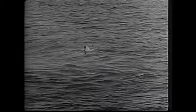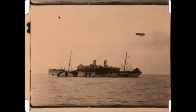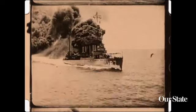Before the advent of radar systems, submariners had to look through their tiny periscope to quickly determine the direction a ship was headed. The idea is that the different Dazzle paint schemes cut up the ship's silhouette, making it harder for submarines to get a fix on the ship and fire at it.